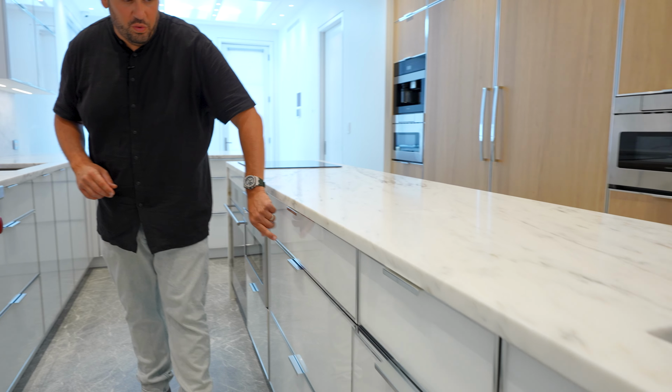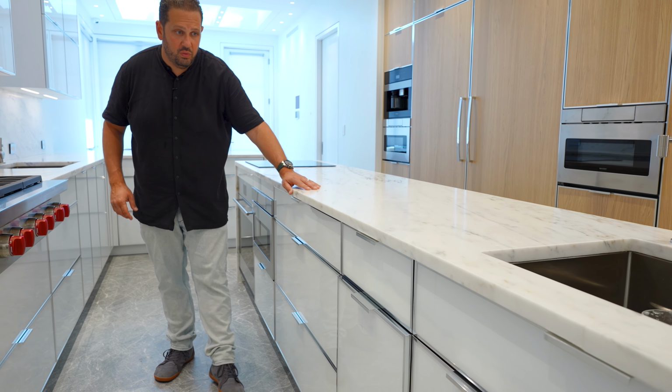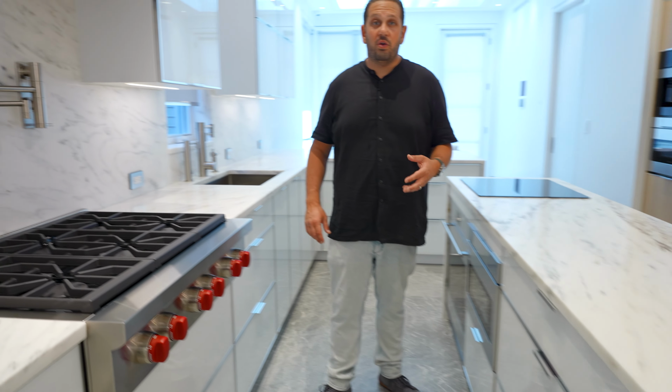Natural materials as well as non-natural materials complement each other really well in the space. In this case, we did a back painted glass cabinet with an aluminum frame and natural marble stone on the top. And then we incorporated some really warm tones on the refrigerator side where we're brightening it up and bringing the natural tones back into the space.